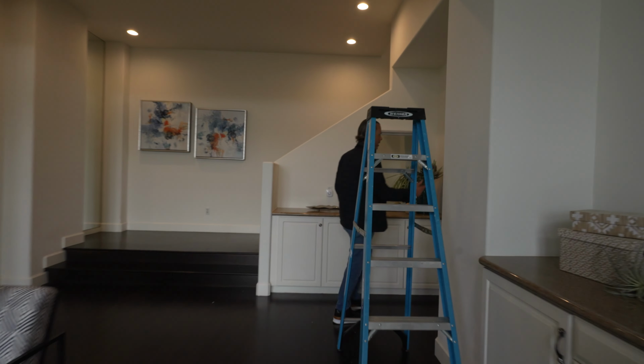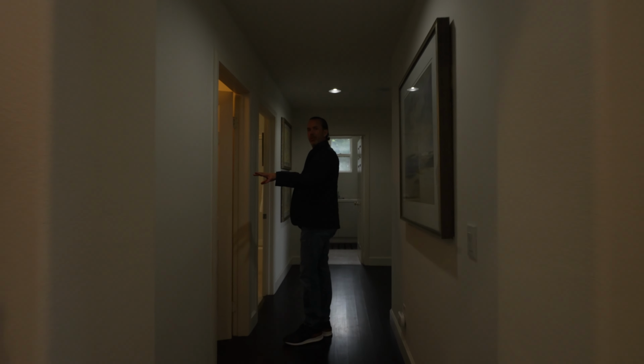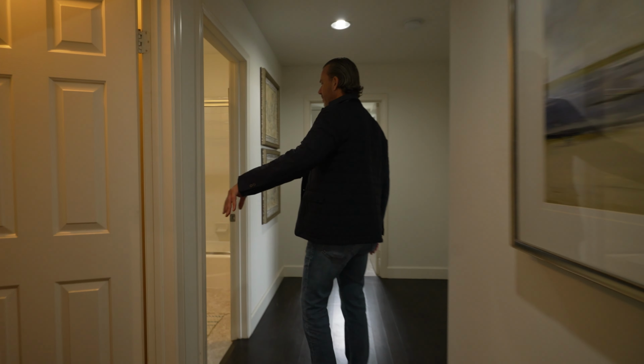Down this hallway, you have closet space. I've seen a lot of people turn this into a wine cellar. It's a great room for that. You have another bathroom, laundry room, and two additional secondary bedrooms. All have direct access with sliding doors out to the backyard.